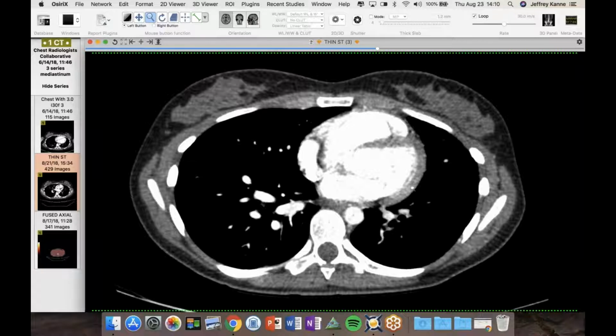Jeff, is there fibrosing mediastinitis associated with inflammatory bowel disease? We looked into that, the pulmonologist who's seeing her and I did, and we could not find anything.